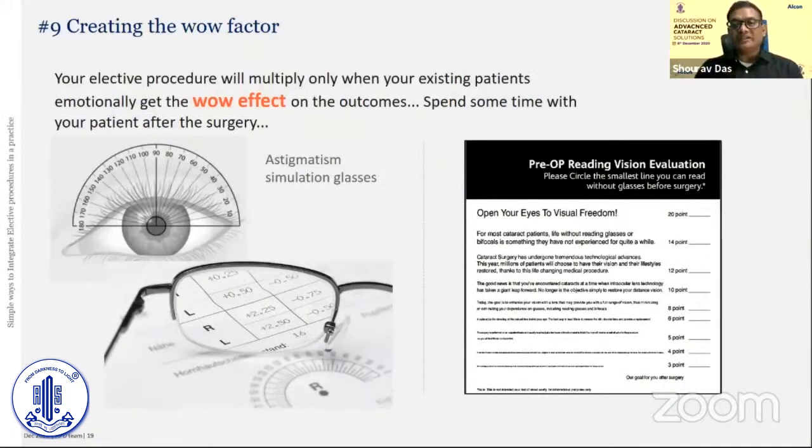The elective procedure multiplication factor happens only when you have developed ambassadors, patient ambassadors, in your practice. And that happens when you're able to generate a wow effect in them. Most of the time the patients have the clinical wow effect, but they don't have the emotional wow effect, which means what they probably feel is, this is how everybody sees, what's the great deal about it. So they are happy, but they're not super happy to become ambassadors.